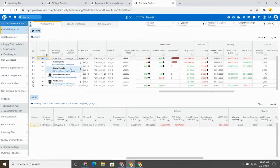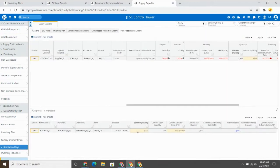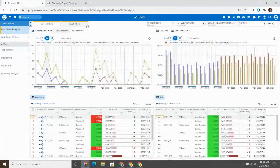You could also actually go ahead and execute actions. So this is a supply expedite workflow that you could go down to, and you can expedite it according to what your communication and interaction with that supplier would be. There are other workflows, like you could do inventory rebalancing and things like that. I'm not going to get into that, just to give you a flavor of how a day in the life might look. Okay. And closing, after this, I'll get back to my PowerPoint and close out.